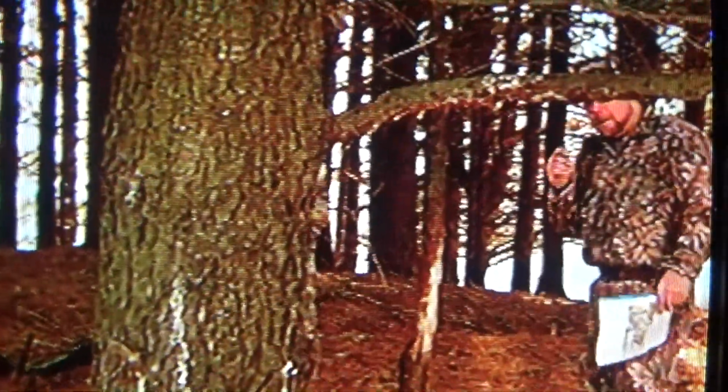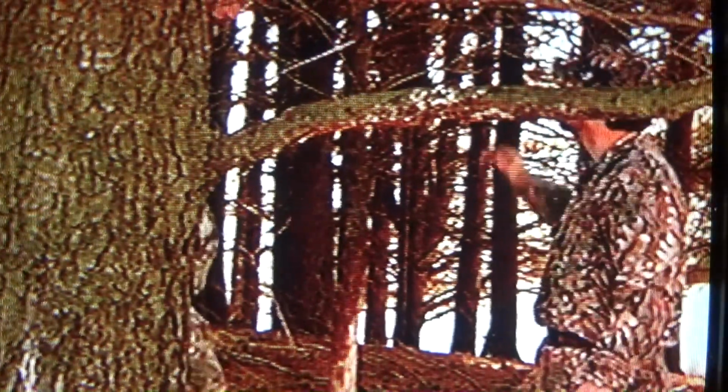We noticed early in the spring when we were doing our shed hunting, and in fact we found a double 5-side in here, so we knew that this buck was a 10-pointer.